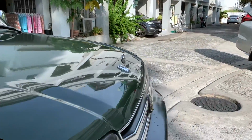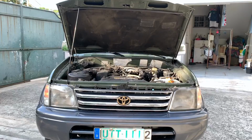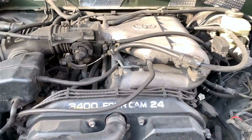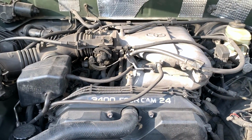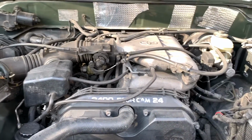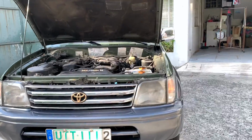And now let's open the hood. Opening up the hood. For the engine of this car, number one, the hood, nothing special. You got your old rod. You don't have any of those hydraulic shocks. It's a 3.4 liter 5VZ-FE, the V6. These are pretty reliable. You'll find them in older 4Runners as well. I got everything swapped out. I got a new air filter, had the injectors cleaned. I got new spark plugs in there, had an oil change, a transmission change, everything. But right now, the car is running really well. It's just cosmetic issues you got to deal with.